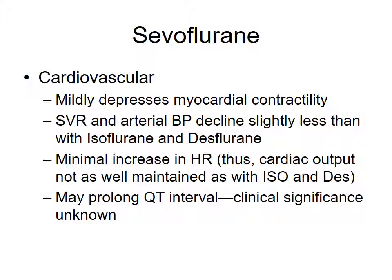Cardiovascular, again, it's going to be very similar to the others. Mild myocardial depression, or depression of myocardial contractility, SVR, and arterial blood pressure will decline slightly less than with isoflurane and desflurane. Minimal increases in heart rate, so even when you overpressurize, you really don't see that. And interestingly, it may prolong the QT interval, and the clinical significance of that is unknown.